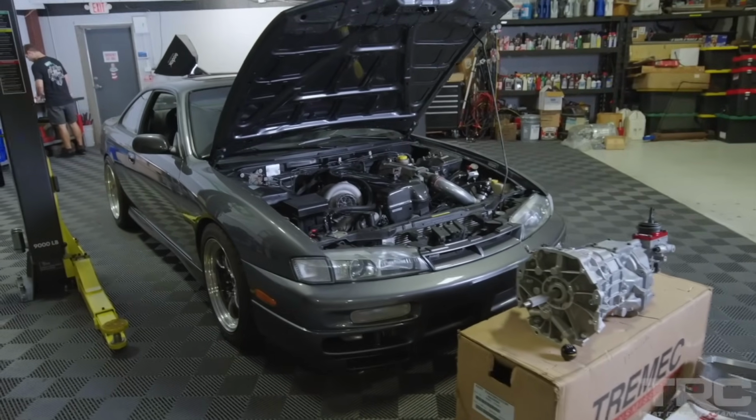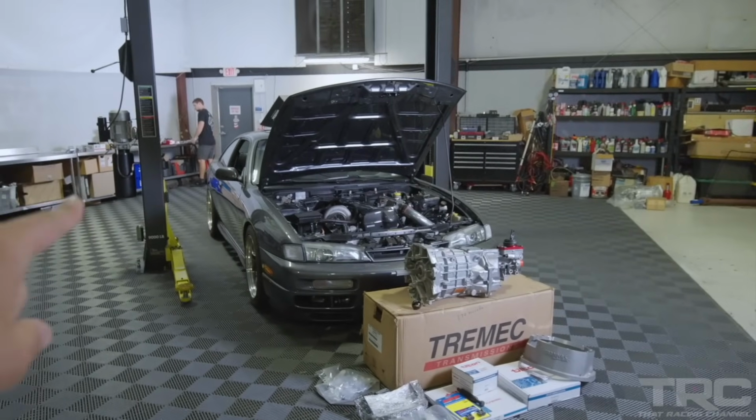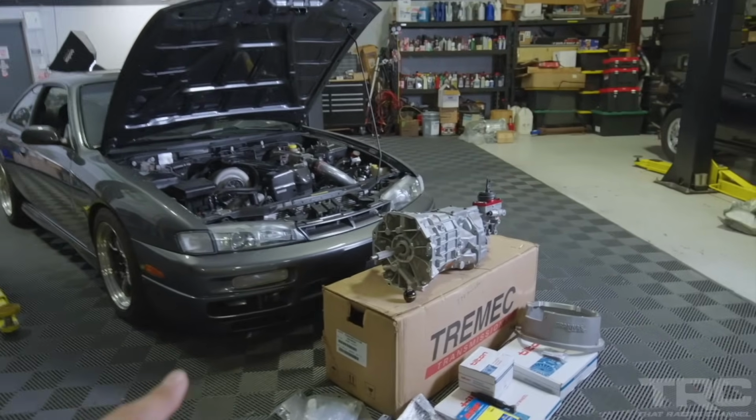Buy it. All right guys, we got everything laid out here for the TRC 240 build series number 2. We've already done a build series on this car, but now we're taking it to the next level before we give it away to one of you. We got all the Granis transmission stuff laid out here. We'll get into that in a second.